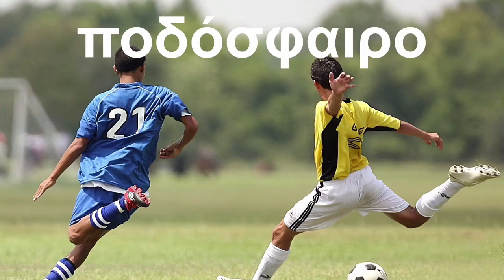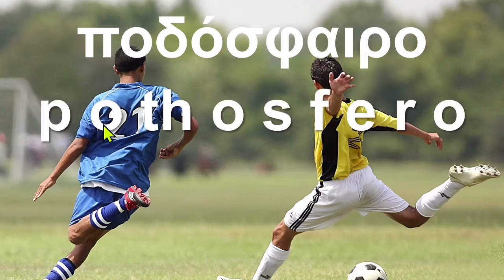And have a go at this word. Okay, I was meant to say have a go, but I think you understood what I meant. Right, so again, we have our combination here. There are no tones or any dots, so a pretty straight e pronunciation. So we've got po, the, as in then, o, so po-dho, and then s, f, e, po-dho-s-f-e, r, o, ro. The emphasis is on this omicron, so it's on the second syllable. So let's try. It's a long word, I know. Podhosfero, podhosfero, which means football.